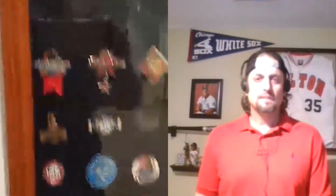These are pins from different baseball events that I've worked. So these are pins given to press that cover different World Series. So it shows all the World Series I've covered, as well as all-star games and other special events like the Little League Classic, the trip to Mexico, those sorts of things. So those are really cool.